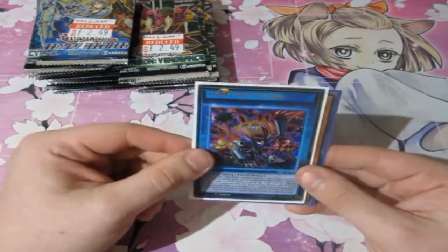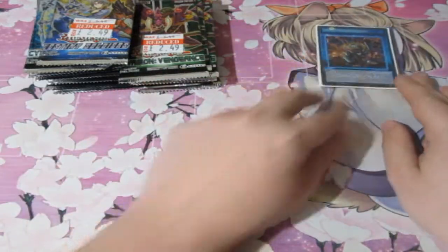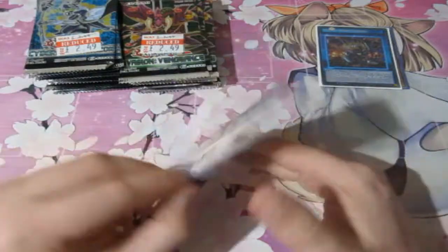Like you guys know, I don't want to kill her. So at the moment, two Speed Duel card holos, which is good, an ultra and a super rare. But now, time for an all holographic pack.